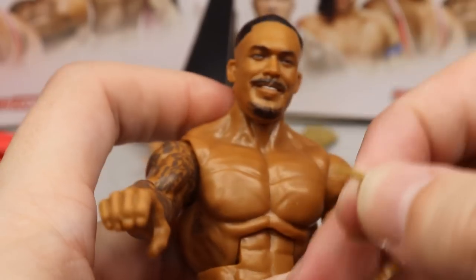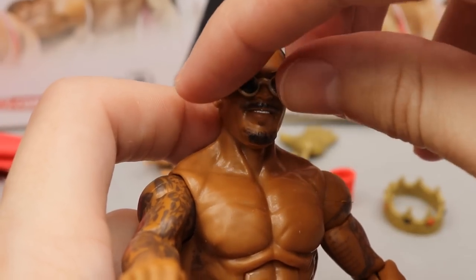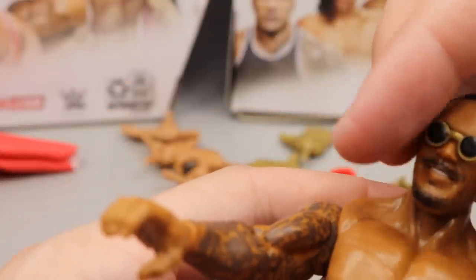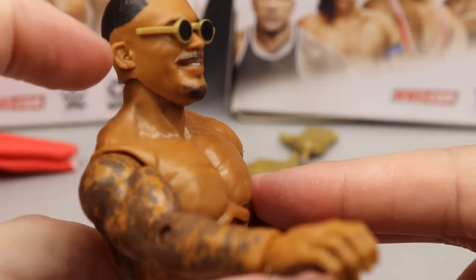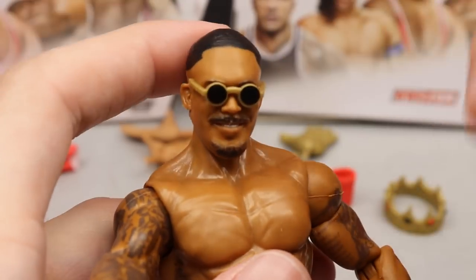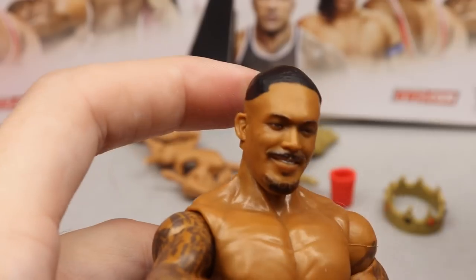He also comes with sunglasses, and they are the HBK style. So you just plop these onto the figure right there, and these are accurate to the glasses that he wears, and they fit the figure well. Now, one thing I will say is they don't go all the way back on the ears, but they do still fit the figure. His head's so wide and the glasses are so narrow that they do fit the figure nicely. So that is something you love to see.